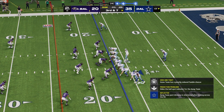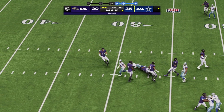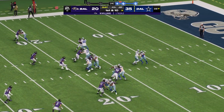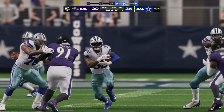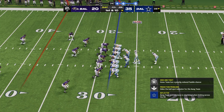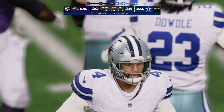So 7 yards from the first down here as they come up to the line of scrimmage. 10th carry now for Elliott. And he will have a Cowboys first down, and that should be that. Ravens going to use their 3rd and final timeout as the clock's going to stop with 47 seconds to go in the 4th. The Cowboys on their way to victory as they take a knee.